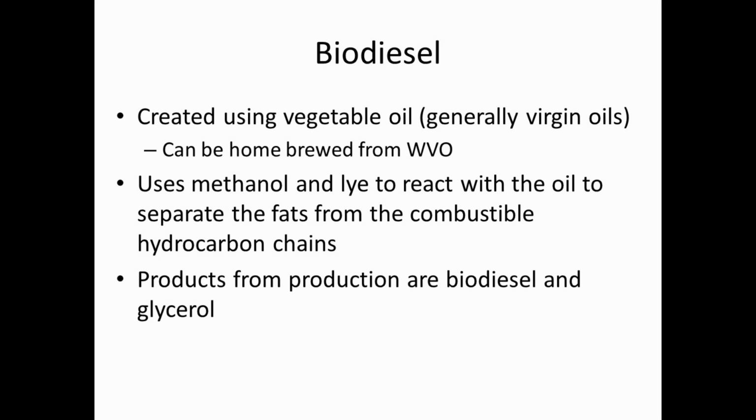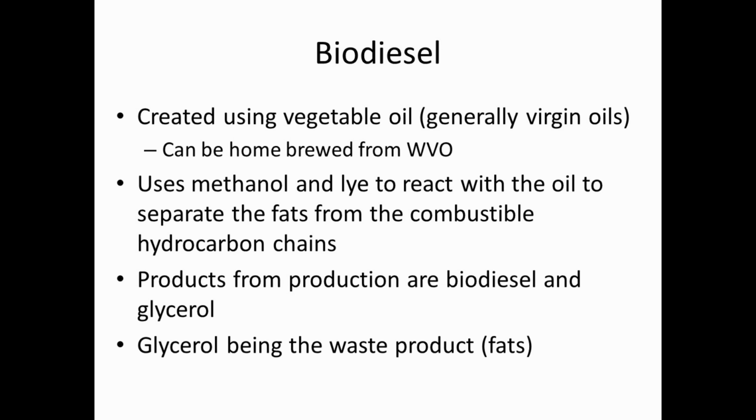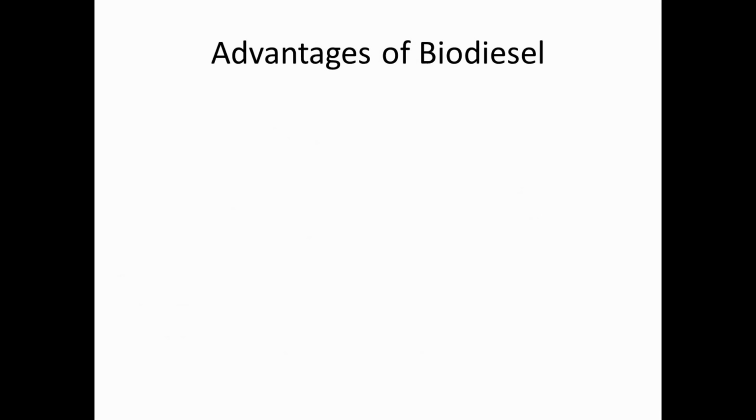And so basically you end up with biodiesel fuel, and the glycerol, which is the fat molecules, will actually all fall to the bottom of the tank during the production process. So you drain it all out and you're left with pure biodiesel. And glycerin is the waste product.